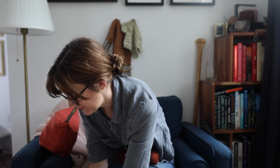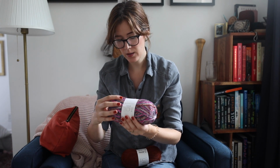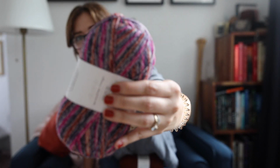And I ended up picking up a second ball of it because I saw this on the shelf and I was obsessed. Hopefully that's focusing.